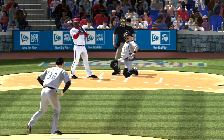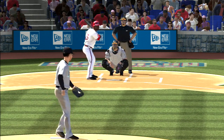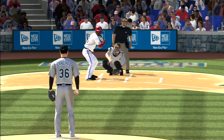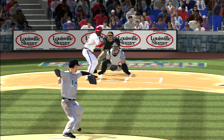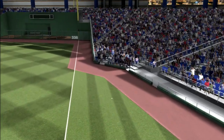And 2-0 now as this misses below the knees. Trying to work him down the zone. That's just where you need to keep that fastball. Down the line, but this is a foul ball.